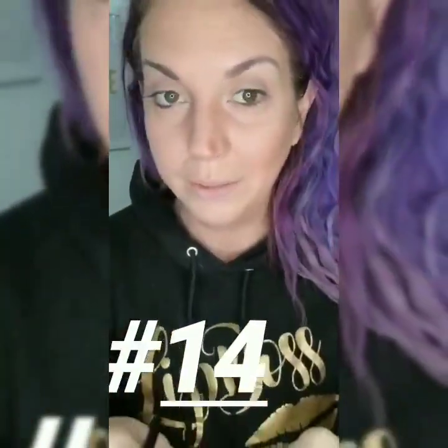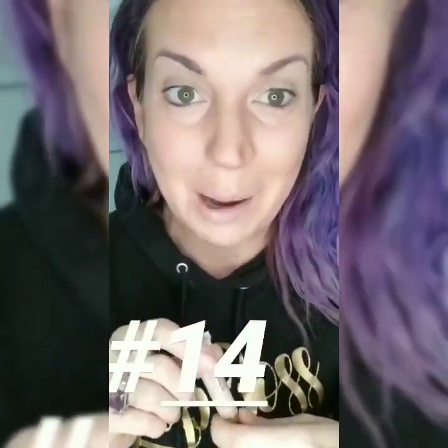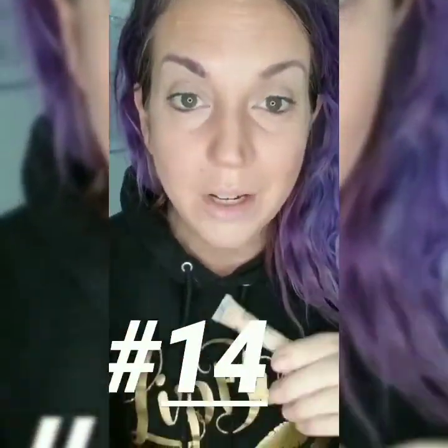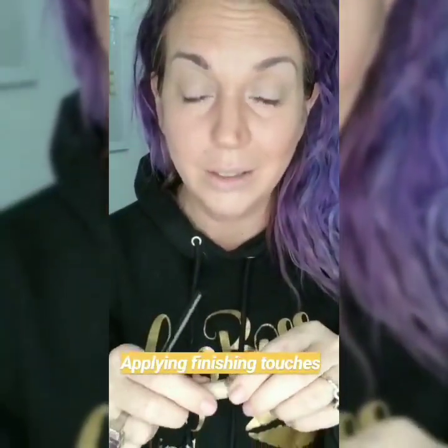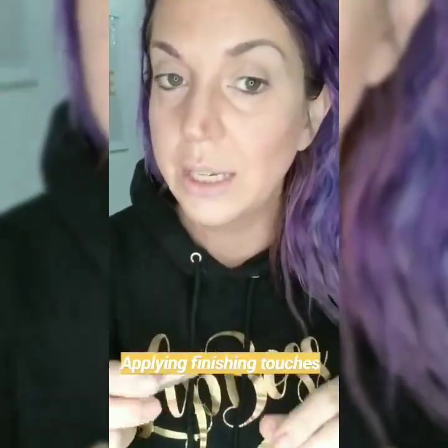Tip number 14. Now that we've got our foundation or our BB cream or our tinted moisturizer on, this is where you're going to put foundation on top or concealer on top. So if you do need to have additional coverage in any particular areas, this is where you're going to pick a concealer that actually matches your skin tone. So again, we have light, medium, or deep, and they also color correct or color adapt, just like the CCTM.